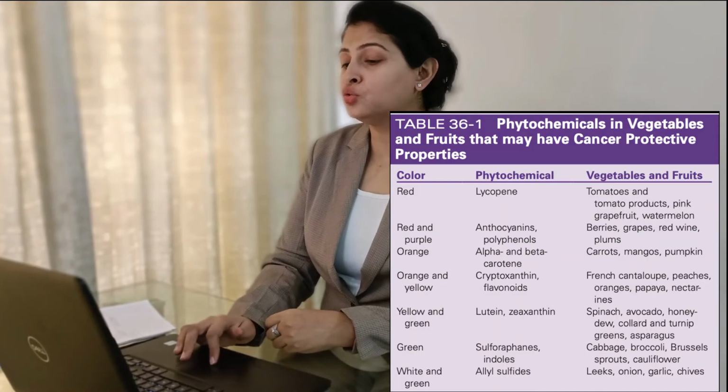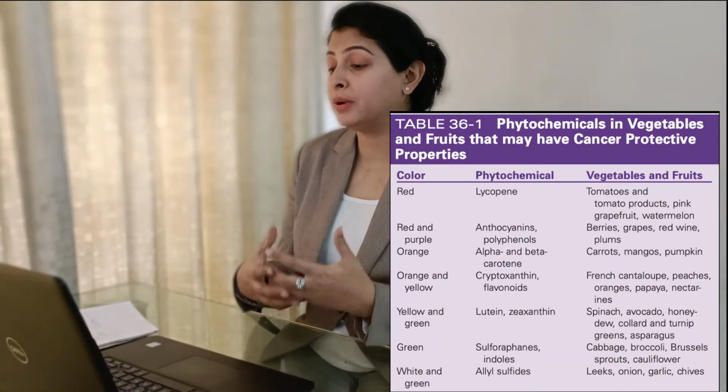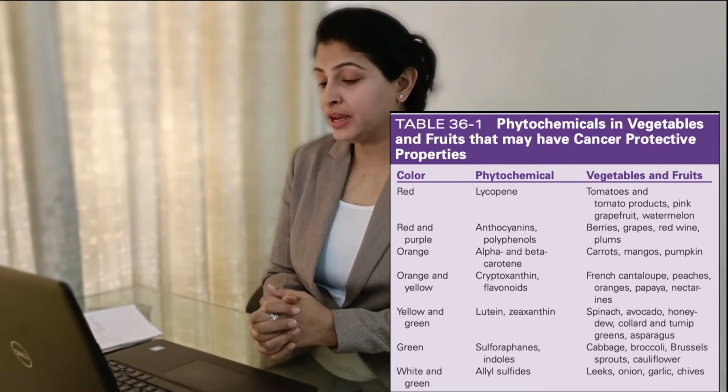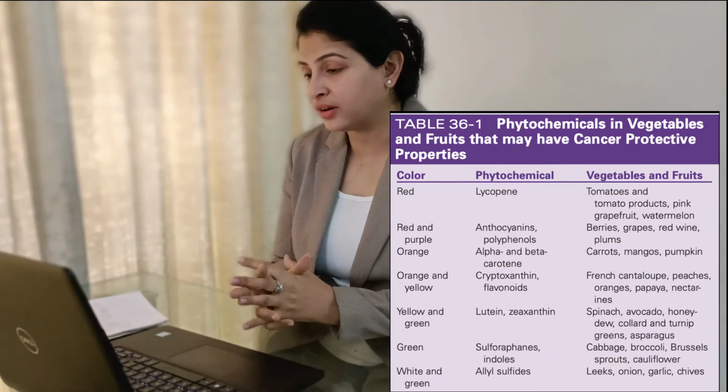So, lycopene is a very potent phytochemical. Besides this, you have anthocyanins, found in beetroots, berries. You have alpha and beta carotene, which are found in carrots, mango, pumpkin, papaya. Then you have the green color pigment, which is a sulfur based pigment, and the white pigment, again sulfur based, which are found in cruciferous vegetables, cabbage, cauliflower. These need to be included in the diet so that one is able to derive maximum benefits, and we are able to get enough phytoestrogens and phytochemicals from these foods.